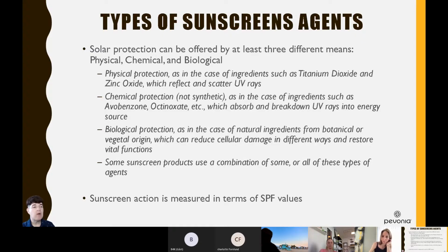Now, you also have biological protection, such as in the case of natural ingredients that come from botanical or plant origin, or vegetal origin, which can reduce cellular damage in many ways, right? We will see some examples of that in a few moments. And of course, you have some sunscreen products that contain a combination of all these ingredients or many types of different agents, right? So depending on the manufacturer, they can actually choose to include more than one type of sunscreen agent to either boost or enhance the protective effect of the sunscreen, or because that's how their formula goes, right?